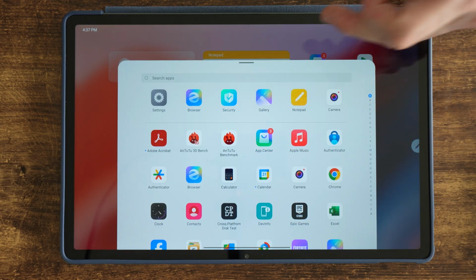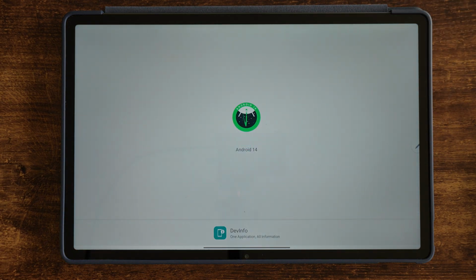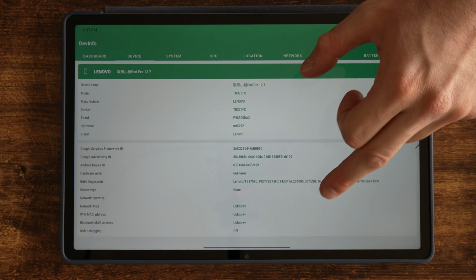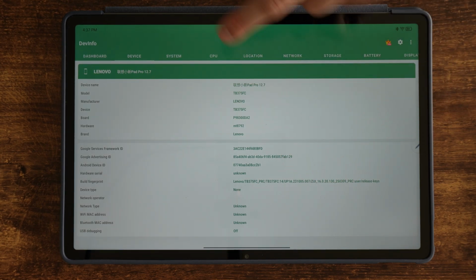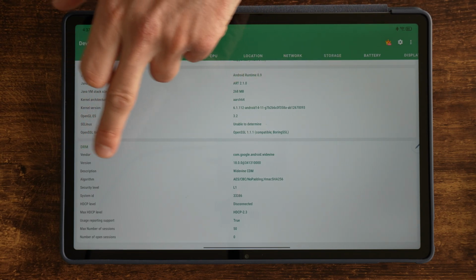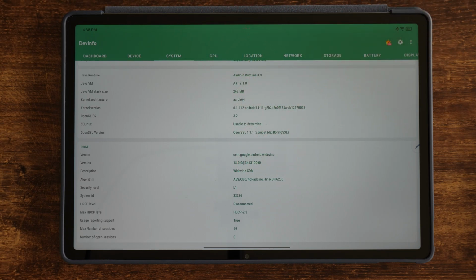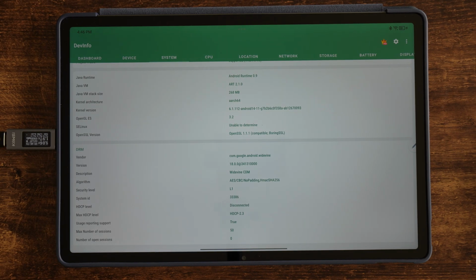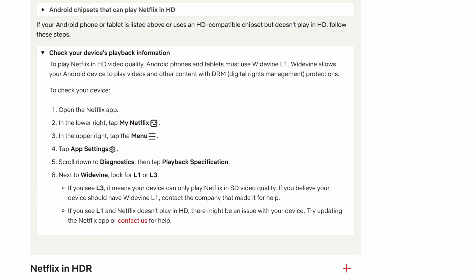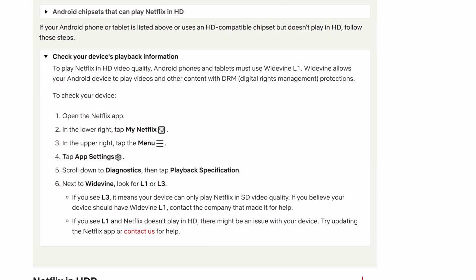And we can tell just by looking at device info. We can wait for it to load, it's just going to take a hot sec. And then we can go to device, and if we scroll down here, not under device, under system, we see that the security level is L1, which means that we should be able to watch 4K content on Netflix. In case you didn't know, if you want to watch 4K content on Netflix or other copyright protected platforms, your device needs to have some sort of a security certificate, and it's nice to see that this one has it.